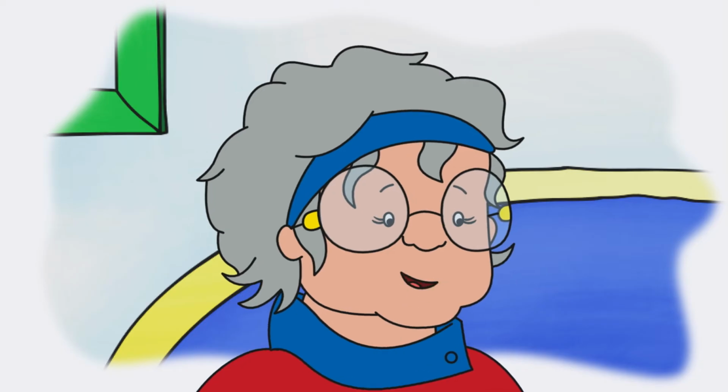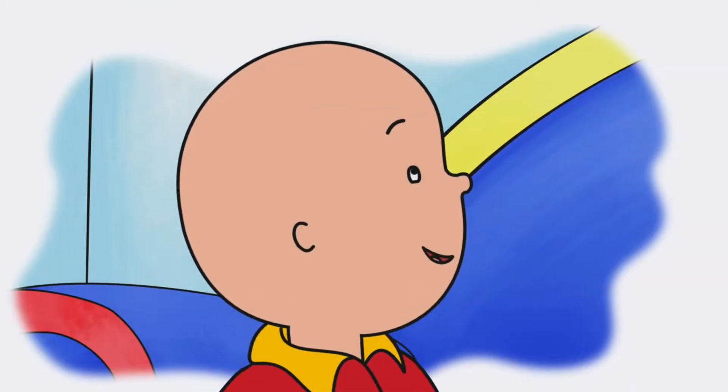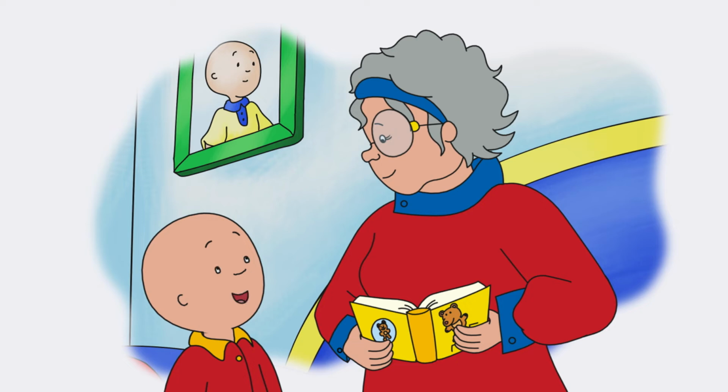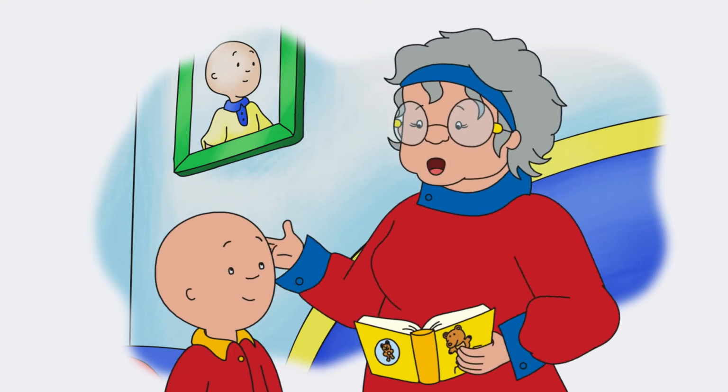Oh, dear. We better finish this story. It's almost bedtime. Grandma, I know something different we could try. You do? What's that? Letting me and Rosie stay up late. I think that might be a little too different for tonight.